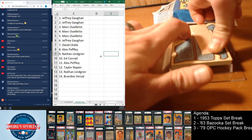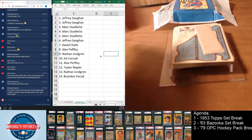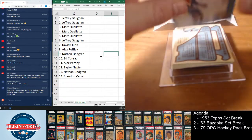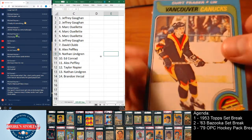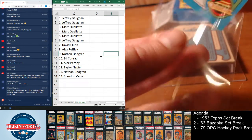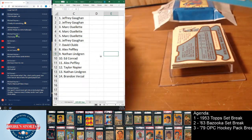But let's see, yeah, that gum is stuck pretty hard to the back of that card. So I'm just going to send it your way, Jeffrey. And it is Canucks, Kurt Frazier. I can't get the gum out. I'm actually going to put it in a different holder.